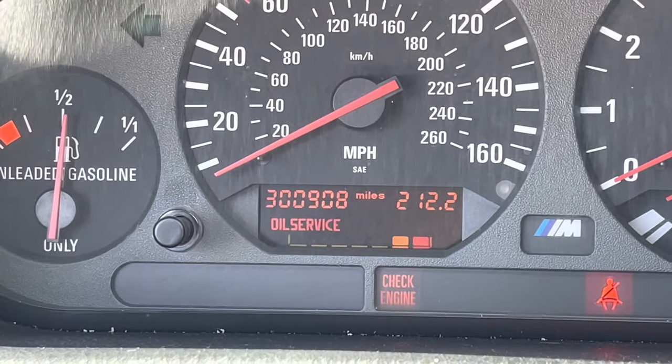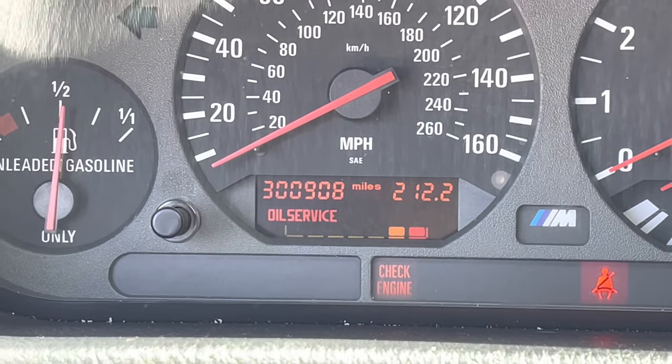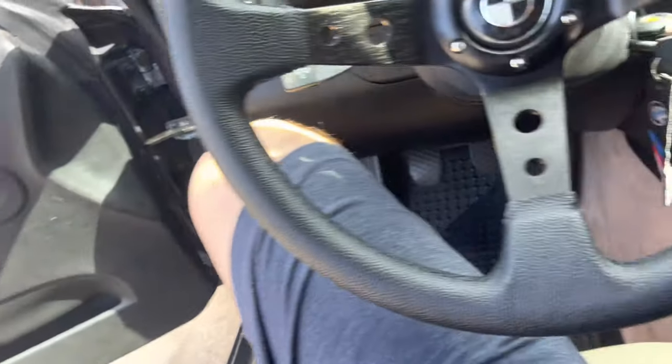Don't believe me, man. What does that say right there, bro? 300,000. But as you can see, the interior, not the best condition. If you saw what it looked like under these seats, he swapped out for some black seats because it was pretty bad. But the headliner's pretty good.